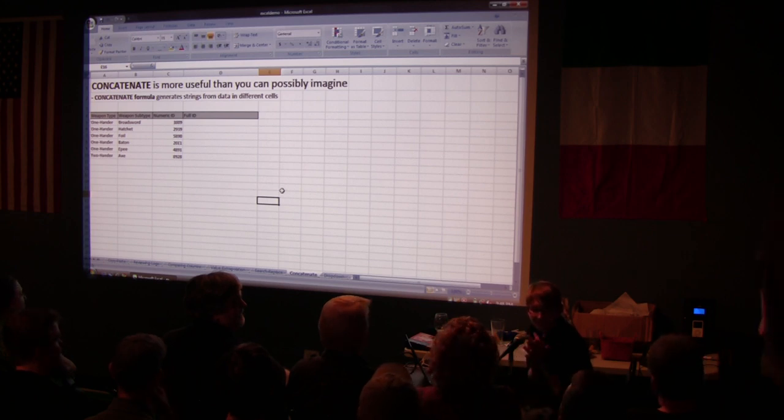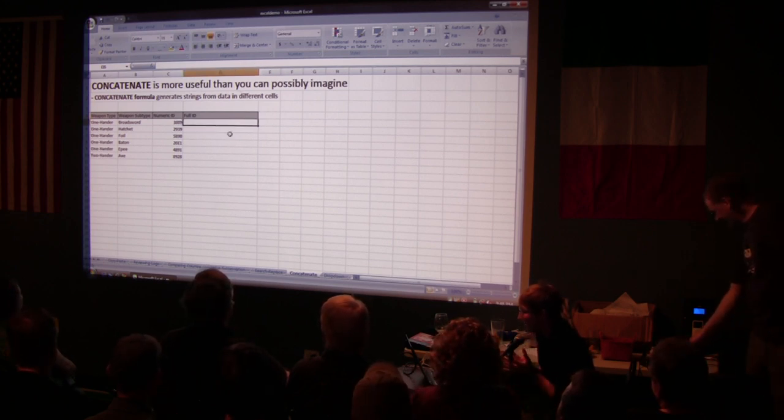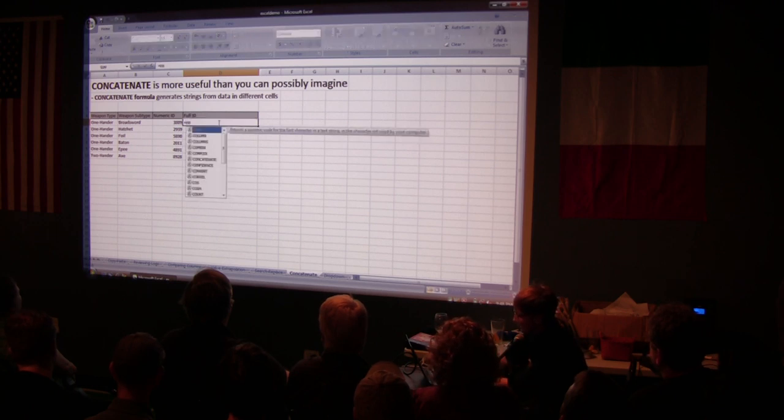And here's my favorite thing, and I need to cover it really fast. The concatenate formula is a big word, but it's super awesome. Those kind of string IDs I have to deal with every day, and I use this formula to generate them because it's easier to fill things out in columns than it is to actually type out the full string ID. Concatenate.